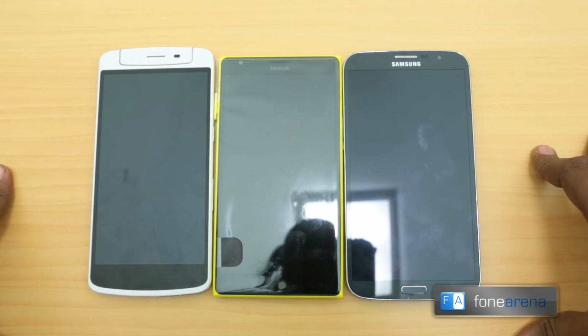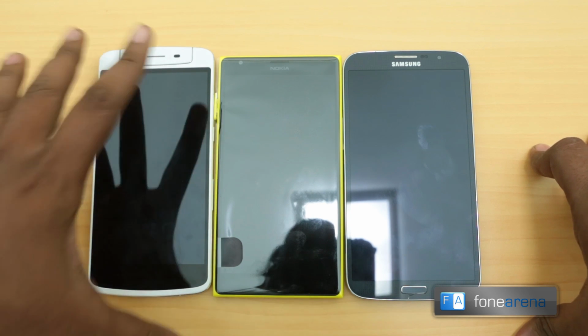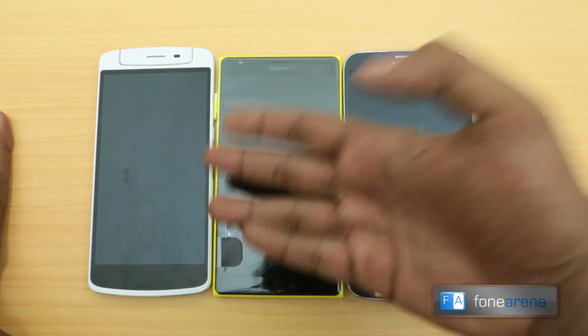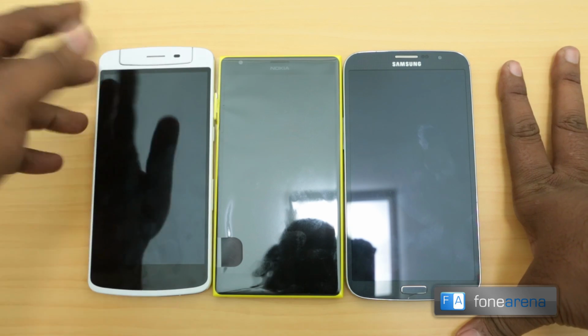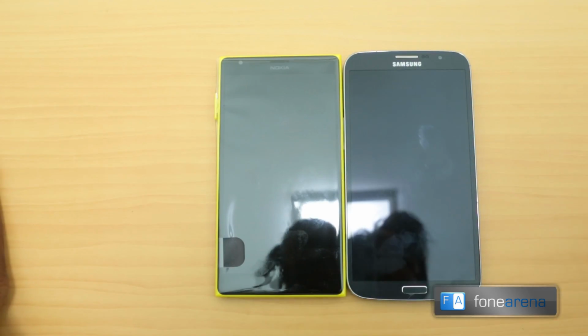It's surprising to see that a 5.9-inch screen device is taller and somewhat bigger than both of these devices. But both, you can notice that they are broader than the Oppo N1 and its very small bezels. Otherwise, we think due to the rotating unit, the Oppo N1 is bigger. But anyway, that's the quick size comparison between other phablets.